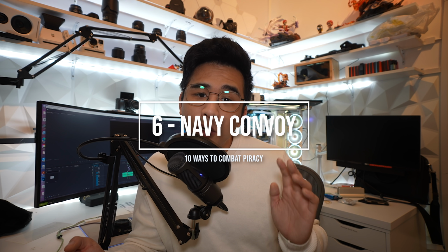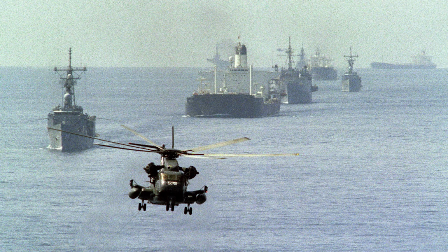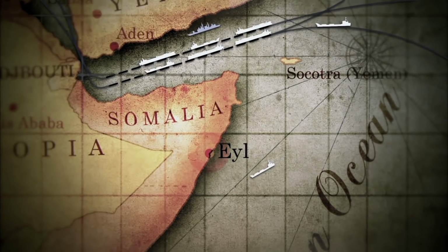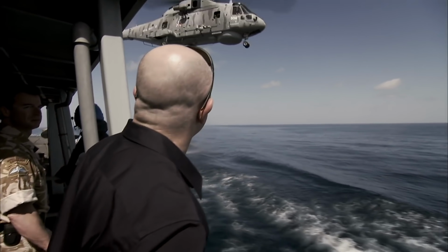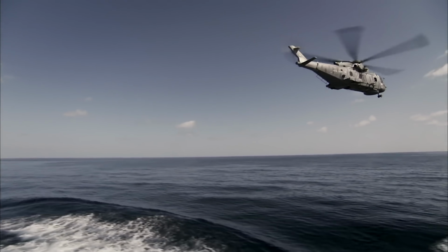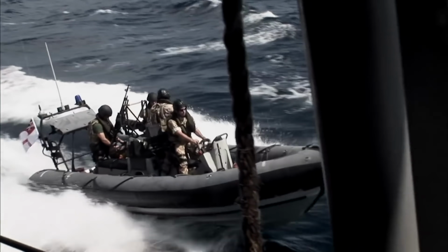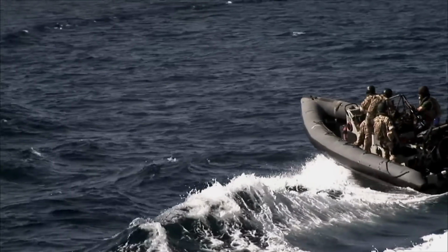Number 6 is convoy. This one is the most effective, but time consuming because you need to wait for the full convoy before you're ready to go. And with shipping, time is of the essence. A convoy usually consists of 10 to 15 commercial ships, deploying 2 or more Navy vessels with each convoy, equipped with unmanned aerial vehicles and also fast patrol boats. They will provide the ability to quickly respond within minutes by air or half an hour by sea to any commercial ships within the convoy. Essentially, you have a personal army bodyguard.